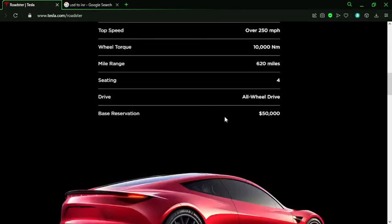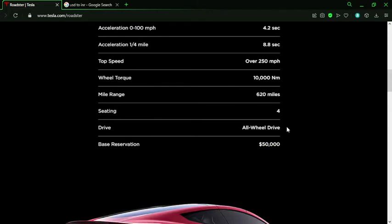The base reservation is $50,000. So on the revealing night of the car, you had to pay $5,000 for a test drive that hardly lasted 2 minutes. But that's an experience that I couldn't experience because I didn't know much about Tesla. I'll put that video also, so like 4 videos basically after this, where for just a 2 minute ride, you had to pay $5,000. And then if you wanted to reserve this car, you pay an extra $45,000.